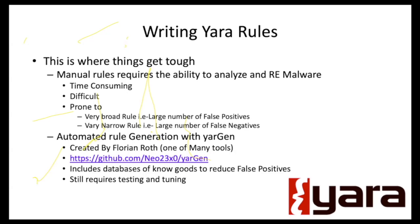Otherwise it becomes a very narrow rule, with a large number of false negatives, and it really isn't any better, and probably even worse than just doing a file hash in and of itself.